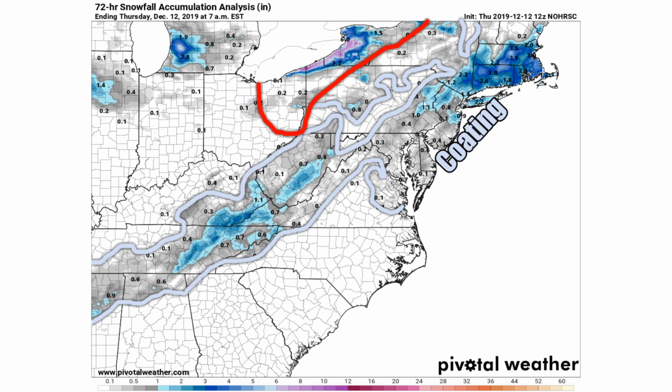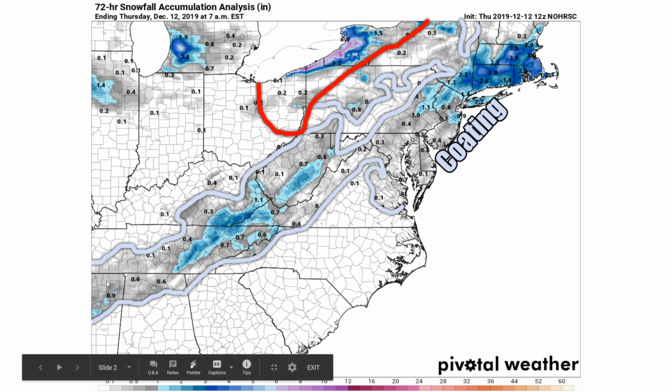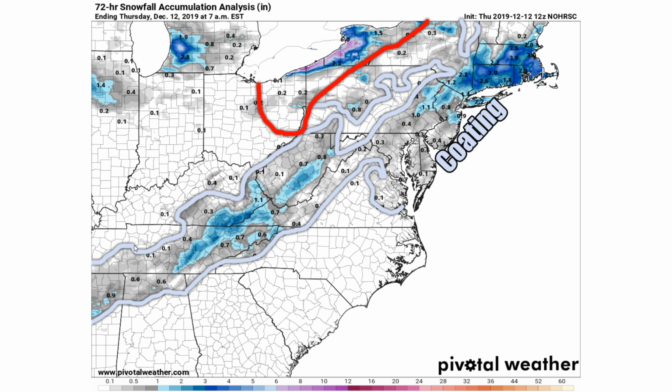So you did see a dusting anywhere from about northern Mississippi into even parts of, I believe, not Texas, I believe Louisiana, northern Louisiana, and southern Arkansas, and even eastern Arkansas got in on some snowfall with this. It didn't stick for very long, but you got a dusting in these areas, and then it moves all the way up into parts of the northeast.